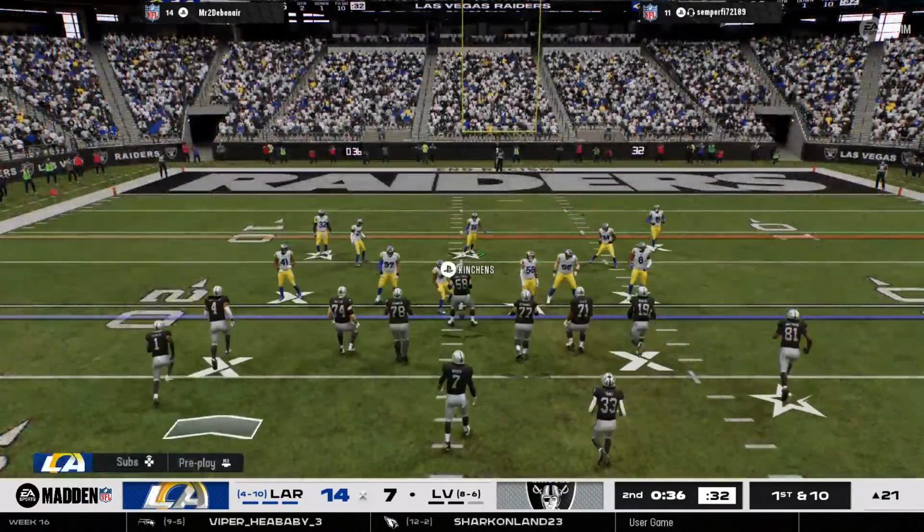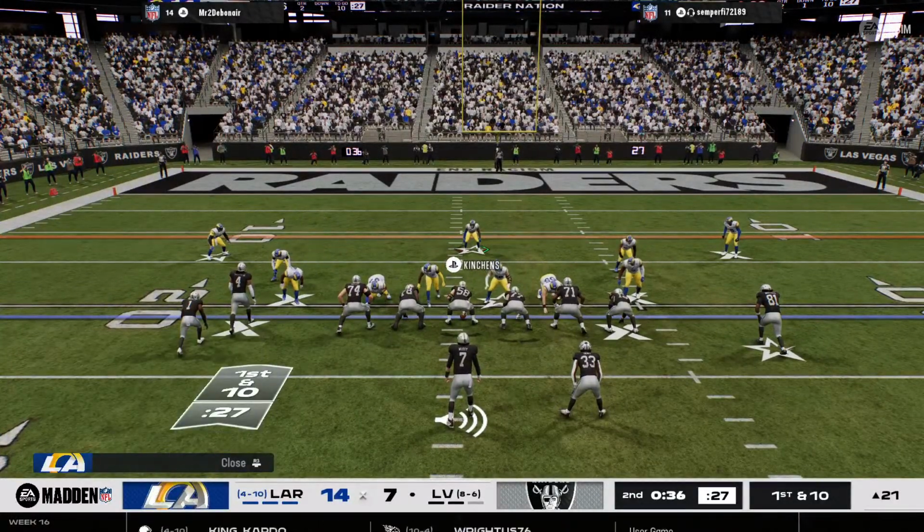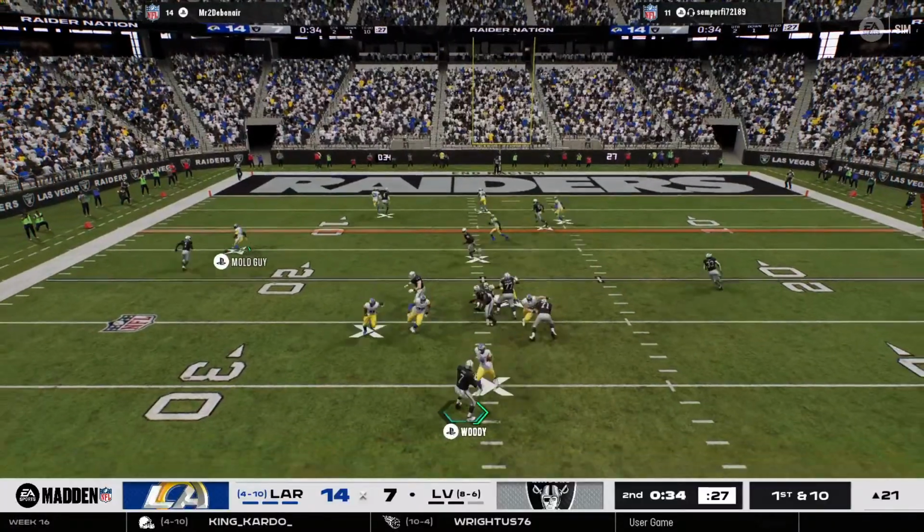What do you mean by that? Yeah, he made him think he was going to run a different route. Probably thought he was going to take it upfield. Then he curls back inside for the completion.